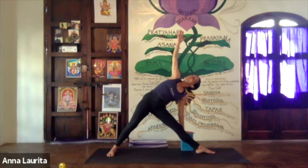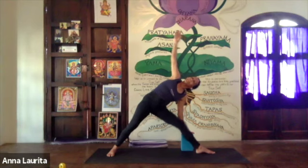Keep positive thoughts. Keep the lift through the right side. Two more breaths. Nice. Bend the left knee and slowly come out. And we're not finished with trikonasana yet.